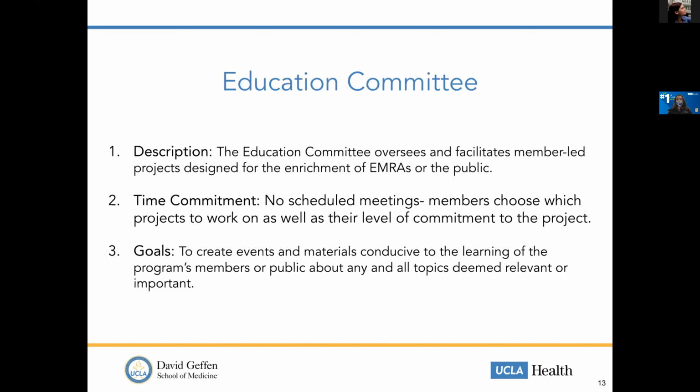And education committee, which is also my committee, and I'm very, very proud of it. So what we do in education committee is we each pitch a project, and it is typically projects that help us provide resources that we use to the greater UCLA community. So an example of this was our COVID demystifying experience, which was a social media initiative where we helped explain what was in the vaccine, how it works, and we did our best to spread that information by social media when none of us could see each other during COVID.